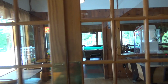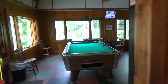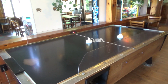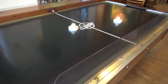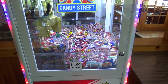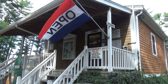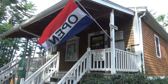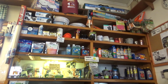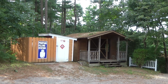Just off to the side of the lodge is the game room. They have pool tables, a few arcade machines. And it wouldn't be a complete game room without an air hockey table. That's nice. They have these little plastic things to keep the pucks from flying. Boy, I remember these when I was young. Dig in and see what you can get out of the candy. The Claw. The end of the lodge is the store with the events calendar area. They'll also sell you firewood and propane.